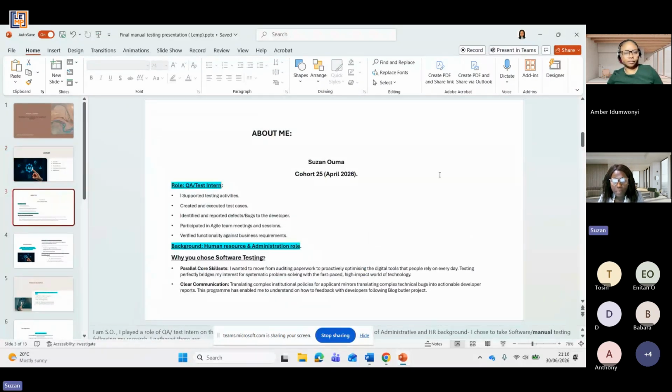So I'm Susan Ouma, and I participated in Cohort 25, and my role was QA tester and test intern. In this project, I supported testing activities, created and executed tests, identified and reported bugs to the developers, and participated in agile meetings and sessions. My background is human resource and admission role.